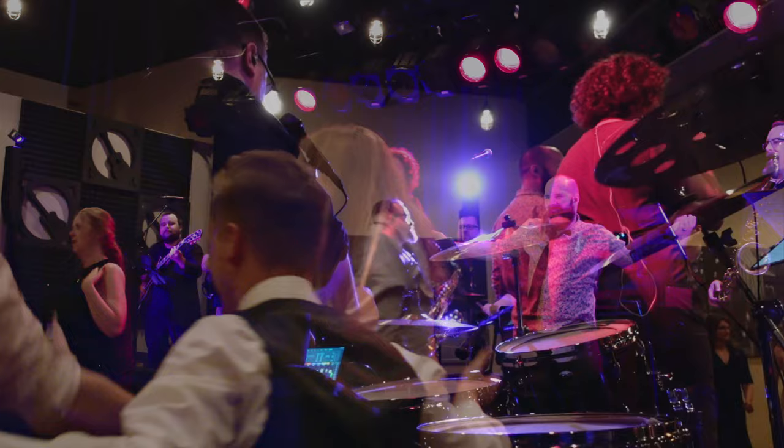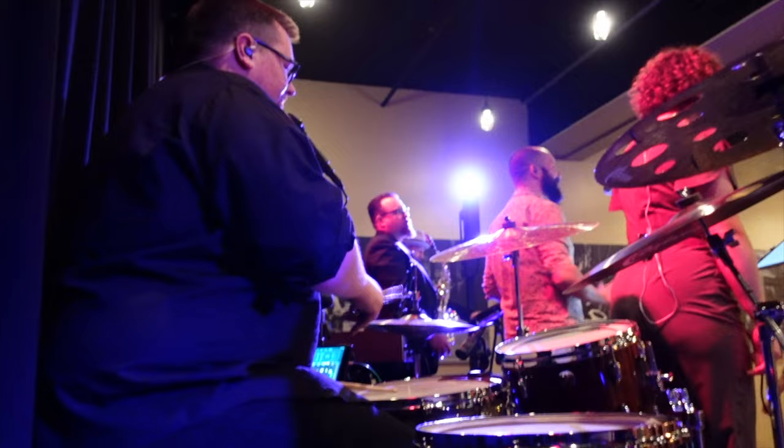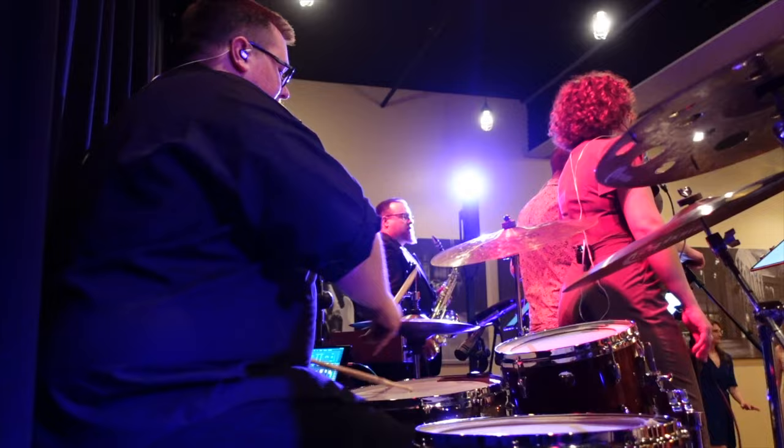Over the next 4 hours, we continued to play 3 sets up until 11:30 p.m., and on this day, we had a fun dancing crowd throughout the entire reception. A lot of times the crowd will start to really die out in the last set, but not on this one.